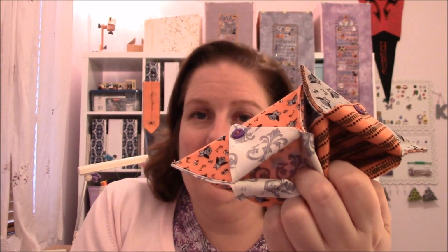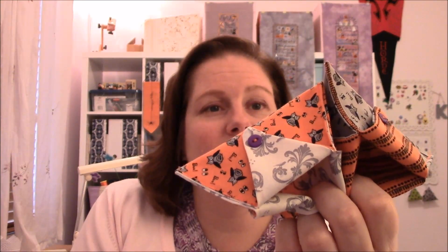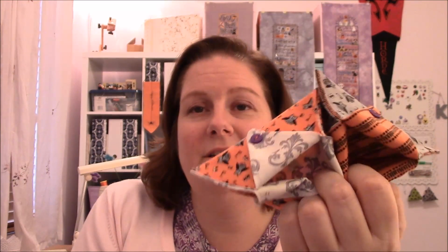You guys, I spent all day Monday and Tuesday cutting out the little orc containers. If you were in Stitch Mania, you saw a couple of different pictures. So I got all the orc containers cut out, and the Halloween ones, I am so happy to announce that they are done. I got all the buttons sewn on.